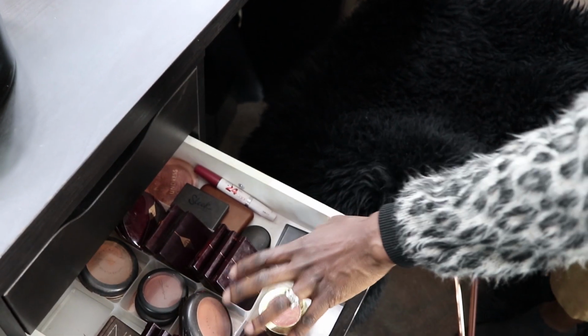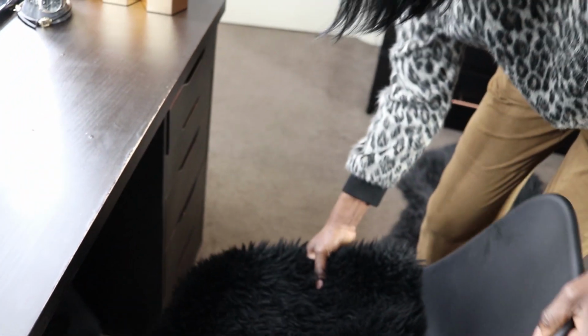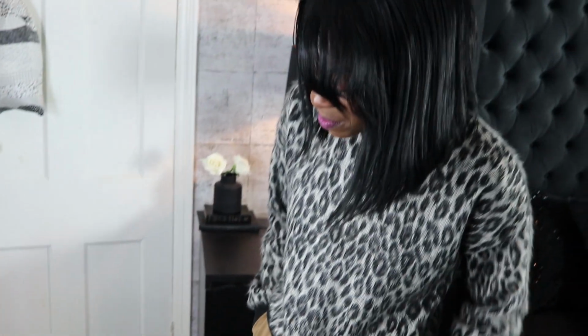I keep my eyeshadows and blushes in here, and I have my lipsticks on this side. There we go, so I have my lipsticks, and it's just really brilliant for storing makeup and hair appliances. I have my hairdryer in there. My straighteners I tend to keep out, but everything else goes in there, and it's really, really good. I'm really, really pleased with it.